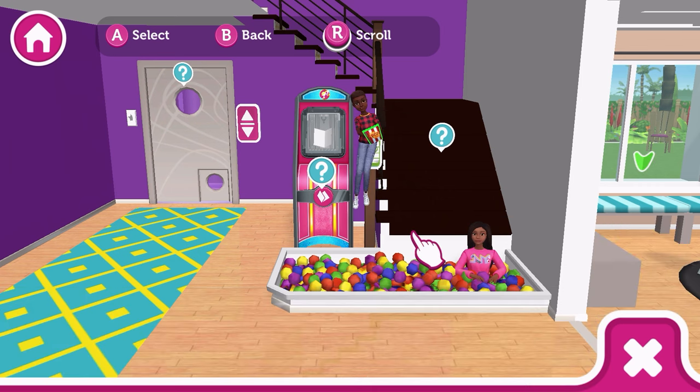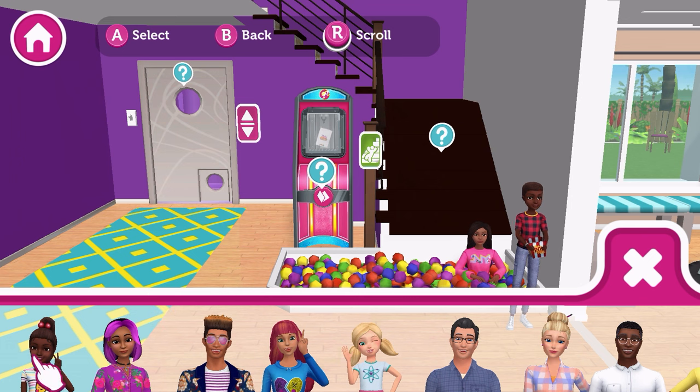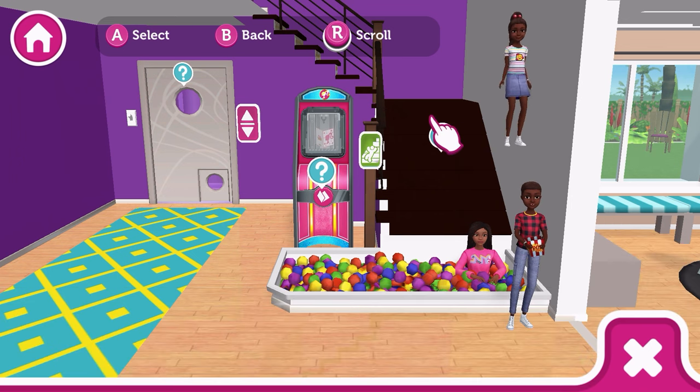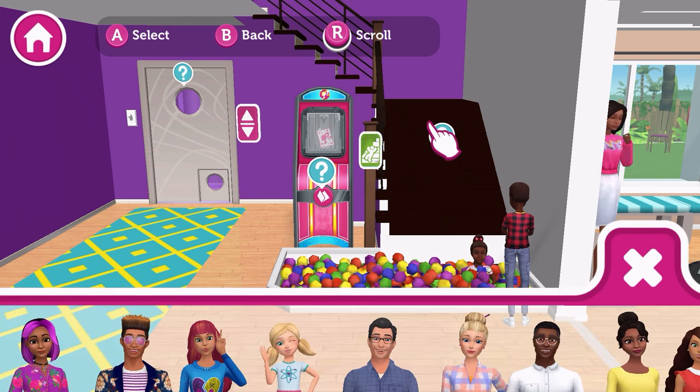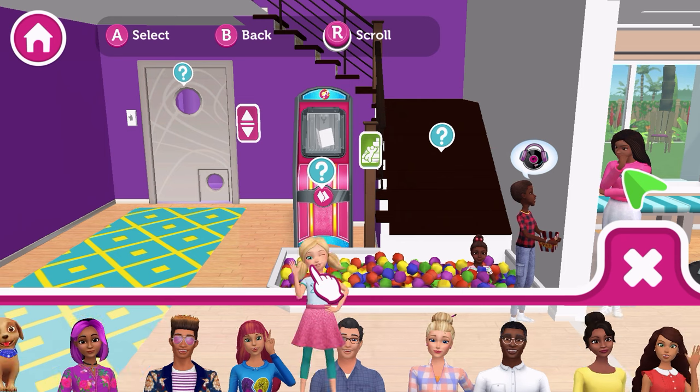Let me show you an awesome, super secret friend trick. Start by placing friends inside the Dream House. Great! Now try selecting anybody to see something super special. Try it!